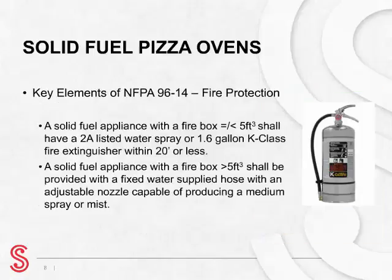The biggest concern with the addition of a solid fuel cooking appliance is the increased fire risk. The type of fire protection necessary is dependent on the size of the firebox within your solid fuel appliance. A solid fuel appliance with a firebox less than or equal to 5 cubic feet must have at minimum a 2A listed water spray or 1.6 gallon K-class fire extinguisher within 20 feet or less of the appliance.